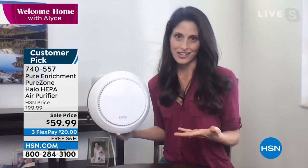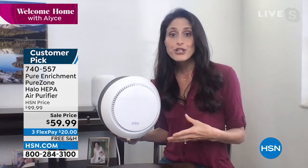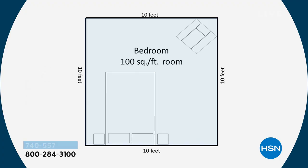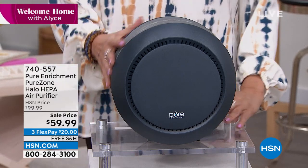This is our Goldilocks size, Alice. This is the one that you can use in any room. It's 100 square feet. So we're talking about kitchen, nursery, smaller bedrooms. You can even put it in the bathroom if you're going to have it when you're doing your makeup, because we know when we do our powders, the powder flicks all over and we have to end up cleaning the countertop. A lot of that powder will get sucked into the machine. Because remember, if our halo is not collecting it, there's a good chance that either our countertops are or our lungs are collecting it for us.